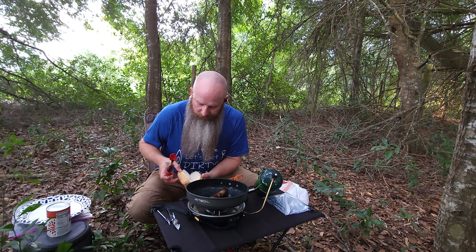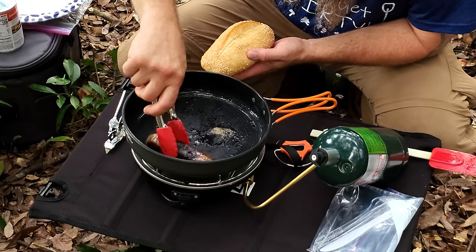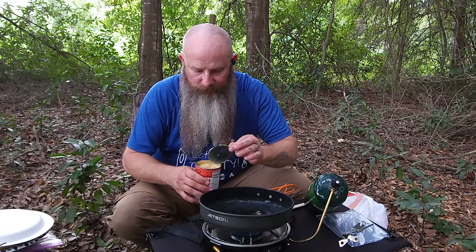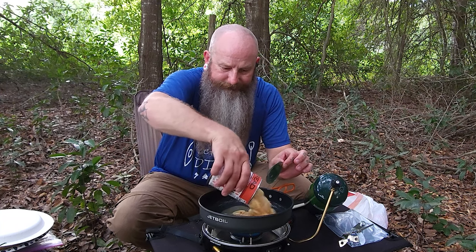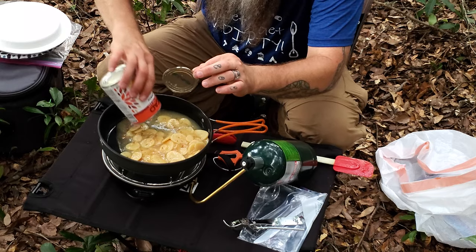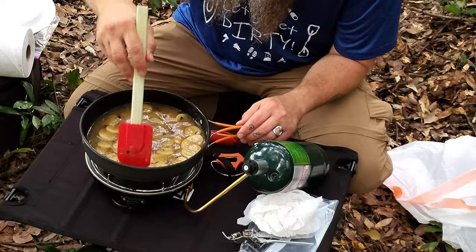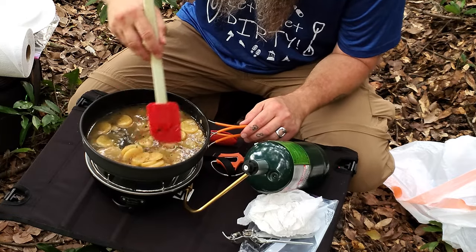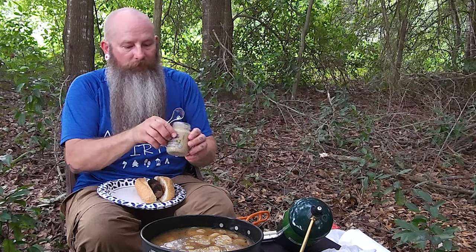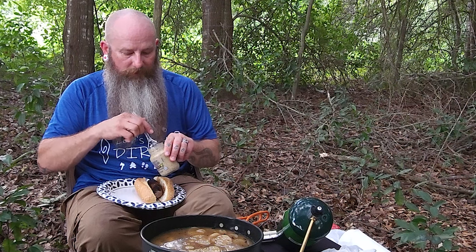All right, that beer brat is looking pretty done. Yeah, I feel it's done. There we go. All right, I think that's probably hot enough. Spoon out a little bit of that Grey Poupon onto here.